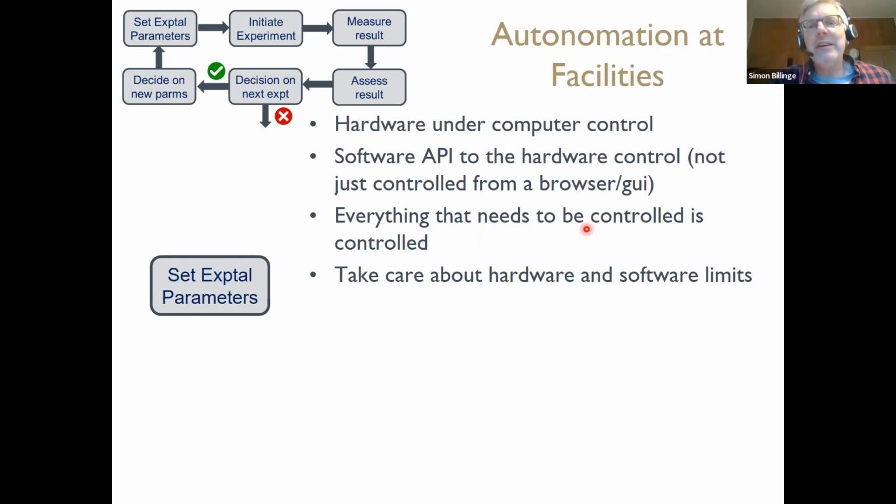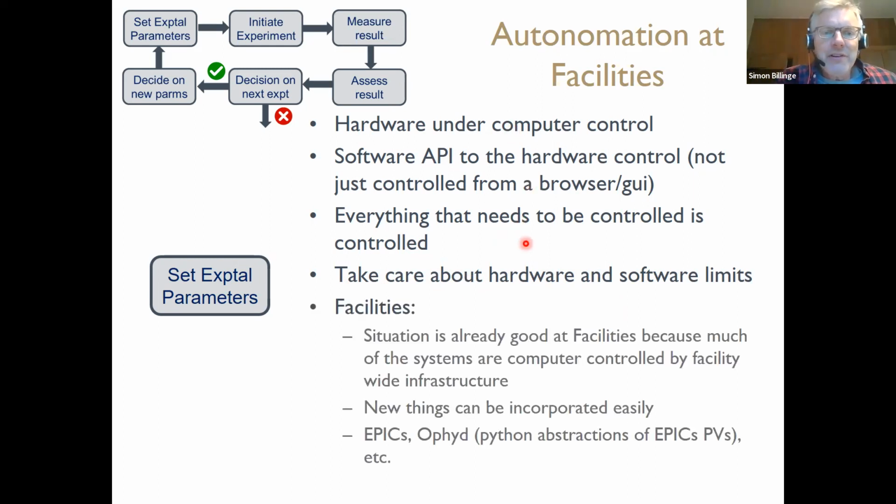And everything that needs to be controlled has to be controllable. You can't have any air gaps. And then you need to take care of safety. You need to make sure that everything is kind of properly engineered, so nothing is going to break or blow up or kill somebody. So there's quite a lot of like upfront engineering to get things ready. But from the point of view of facilities, we're already in great shape because actually we're always doing experiments in hutches that we don't have good access to.